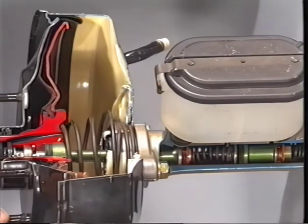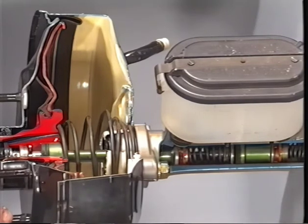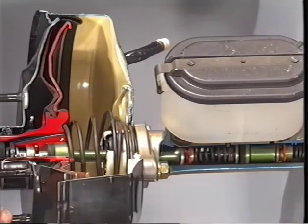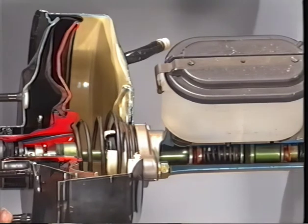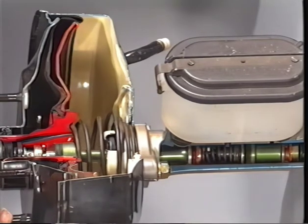In the case of a total loss of the vacuum supply, the control valve rod assembly and output rod act as a single push rod. The brakes will therefore continue to work, but the driver will have to push considerably harder to stop the vehicle.